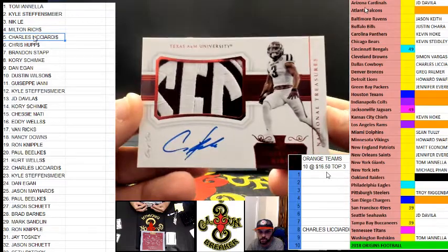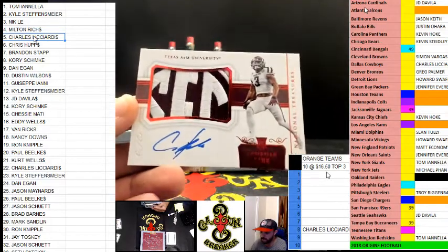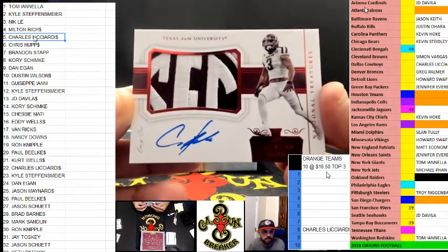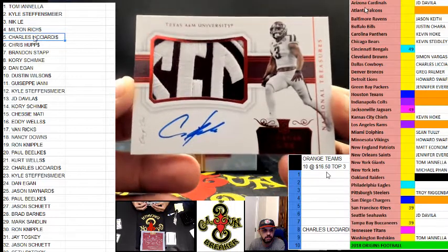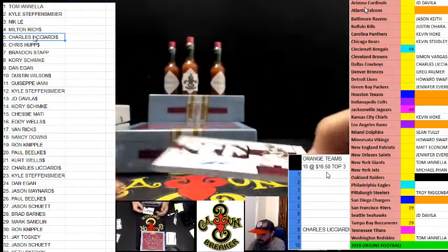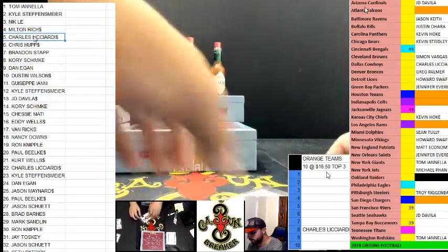1 of 1 SEC patch, Christian Kirk. That is beautiful, other than it's Texas A&M. Christian Kirk, 1 of 1. Don't play music on serial number. You're just jealous, Sooner. That's all y'all are, is jealousy. 1 of 1, Christian Kirk. SEC patch, that is beautiful. Well, I don't say much about A&M. I don't.